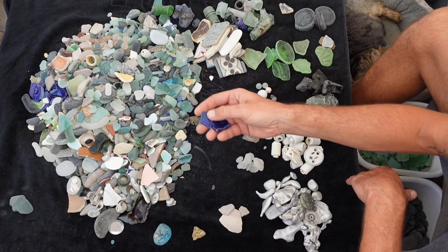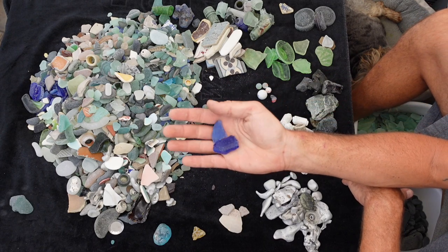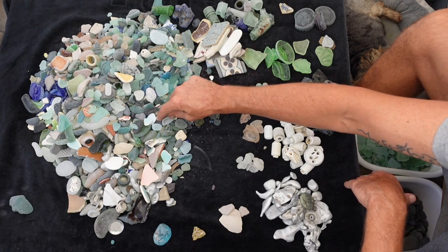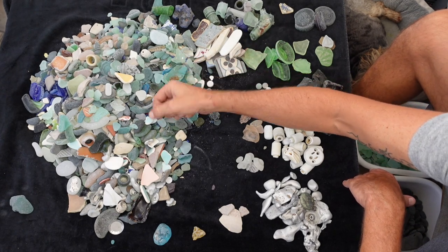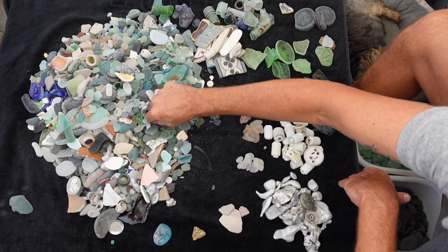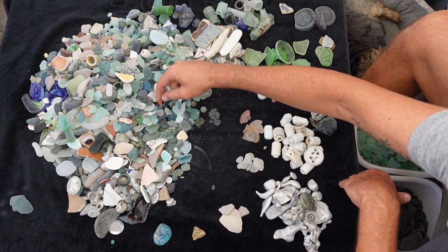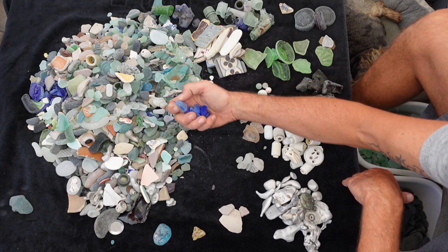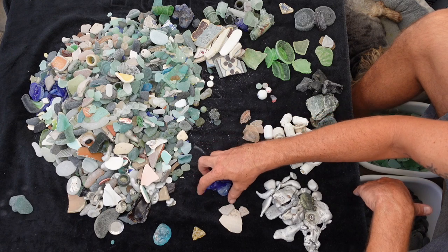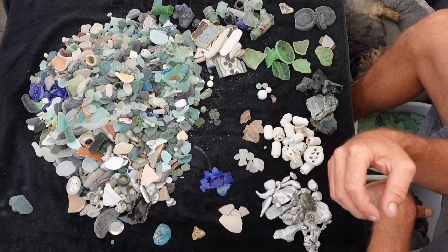And then I also kind of sort blues together as well. Now, some of the blues have words on them, but I just kind of put all the blues together. So let's go through here and just pick a few of them so we can get a pile started. Now, I don't differentiate between cobalt blues and cornflower blues when I start my piles. But later, when I sort again, this is kind of my pre-sort, I do. So we've got a little blue pile going on there now.